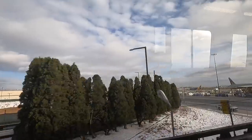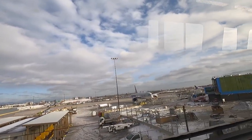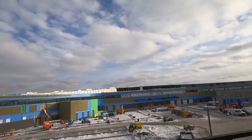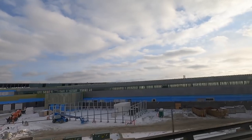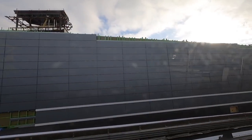Now here's something you might find interesting. There you can see a Qatar Airways 777-200LR, which will operate the midnight flight to Doha. I was originally going to be on this flight, but Qatar Airways moved me to the earlier 6 p.m. flight without any warning. O'Hare's modernization plan involves a huge terminal renovation and expansion project, and we get some great views of the Terminal 5 expansion as we approach the station.